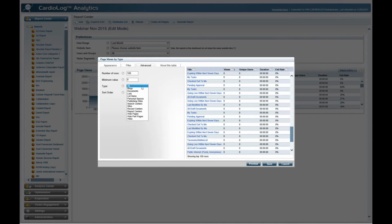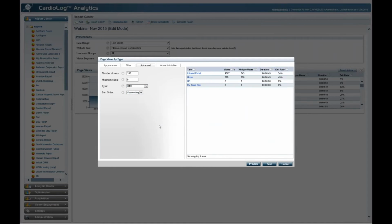We can also filter by content types. If I want to take just documents, let's take sites, for example. Here I get an overview of all the sites within our organization. And here you can see, for example, I have 2 sites here that haven't been viewed at all over the course of an entire month. So the people do not need the content, or they do not know about it. If they don't know how to get to it, let's put a nice big link on our homepage to the HR site, for example.